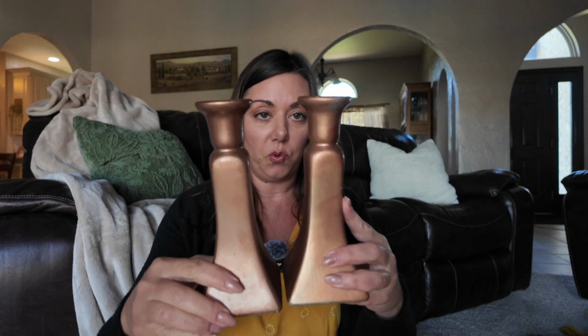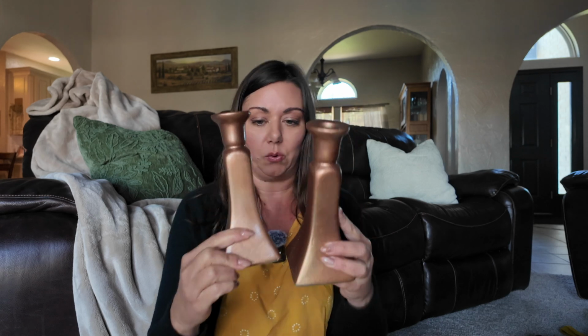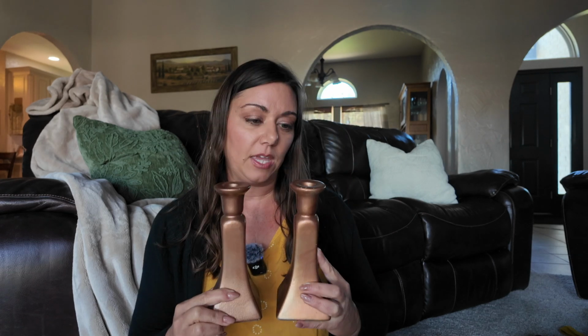I found these two candle holders. Now I'm probably going to repaint these, but even at this color right now, it is still gonna work in my house. Get some candles and I'll probably put this on my table for my tablescape.